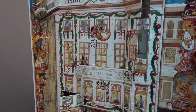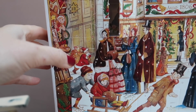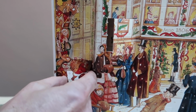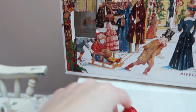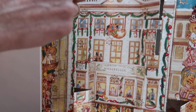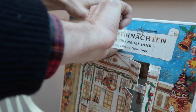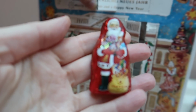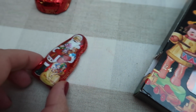So today is, can you just hold it? So the 5th was here. So let's see. Yeah, I need your help. Otherwise, I'm going to destroy it. Oh, see? This advent calendar is amazing. 2 marzipan hearts. And 6 is up here. Oh, what's that? A Nikolaus, I think. Yes, it is. Hang on, it's not focused. I love this advent calendar.